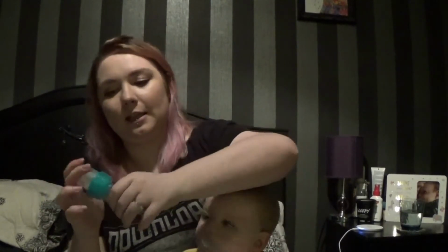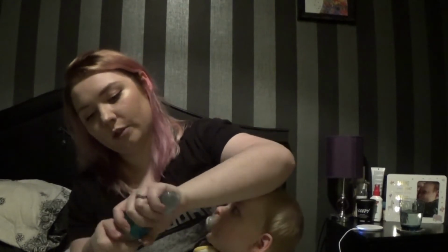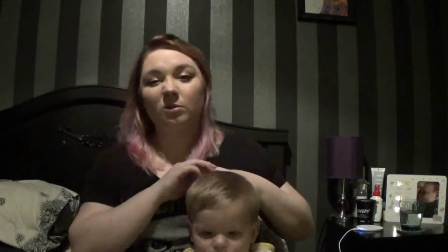So we put things like frozen mango in it. I've put yogurt in there and put it in the freezer. Obviously we let it thaw out enough first, but just so that it's really cold for them on their gums, and he really enjoys that because it takes him a long time to get it out, so it lasts a bit longer than just feeding him would, and obviously it's cold and he can just gnaw on it, so he really enjoys that.